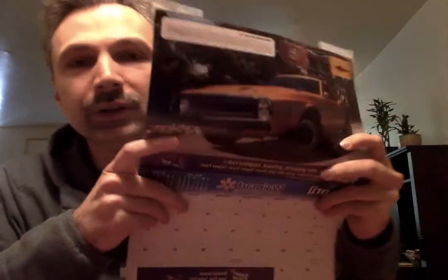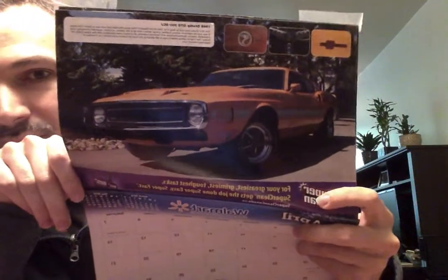Like what do you think of as an April car? I'm not really sure what it's going to be. Oh, nice. That's a classic. Bright yellow for spring. Okay, that's a really great choice for April. It's a Shelby GTO. Look at that beautiful thing. Now that's a classic car.